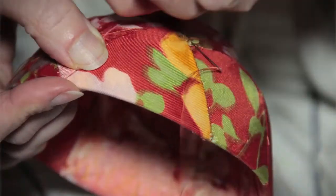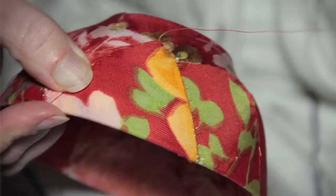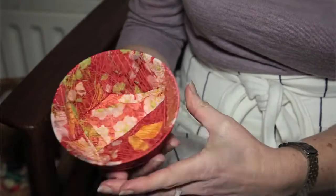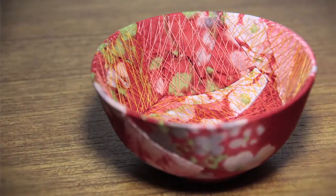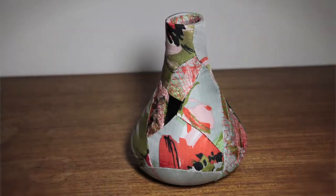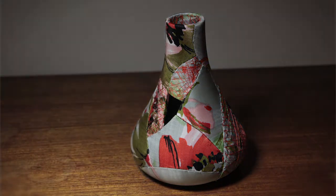Because no two pieces are ever the same, I'm constantly responding to the piece as it's developing and as it's building. When people first see my work, quite often they think it is ceramic and some sort of strange glaze that they've not seen before. So there is a slight confusion in people's minds when they first see it.